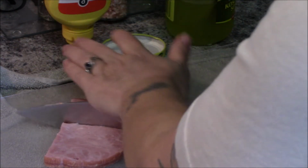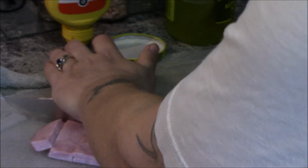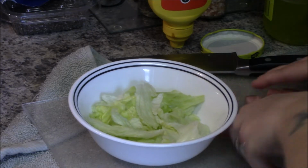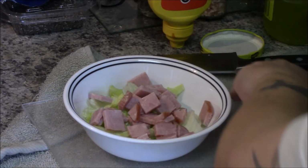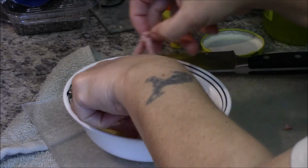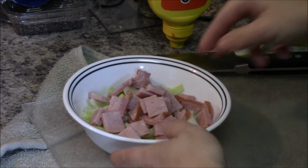cube this ham up a little bit. We're going to sprinkle the ham in the bottom. Guys, this looks so good. The ham is really good. That's actually really good ham, which proves that you don't need nitrates and cures and all that stuff to make good ham.